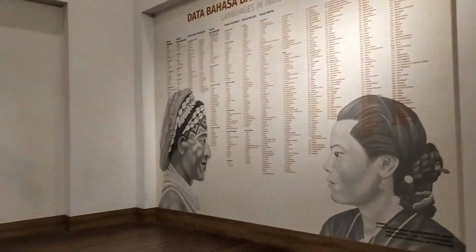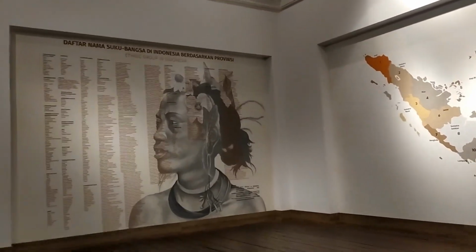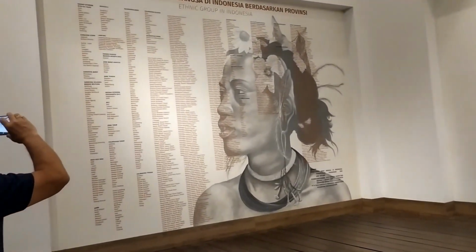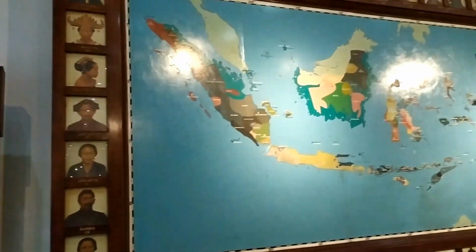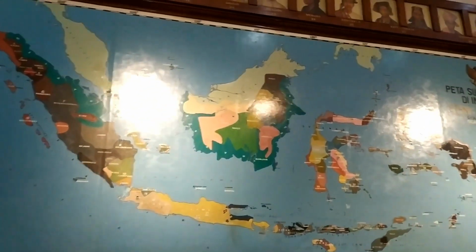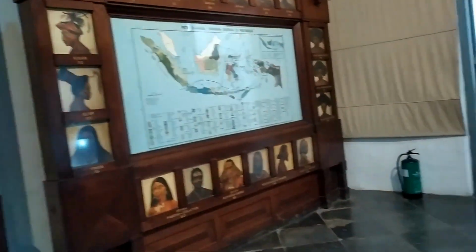700 languages. This is another map of the demographics of Indonesia. A map of the ethnic groups of Indonesia. A map of the local languages in Indonesia.